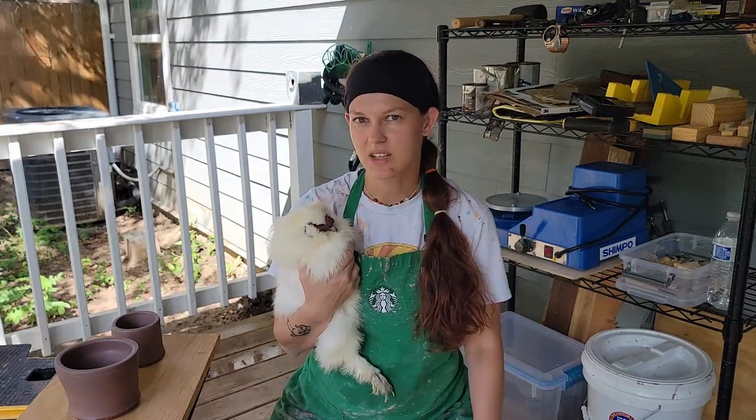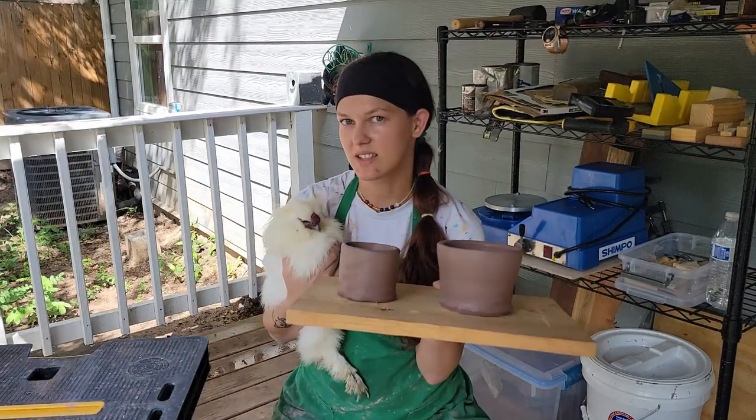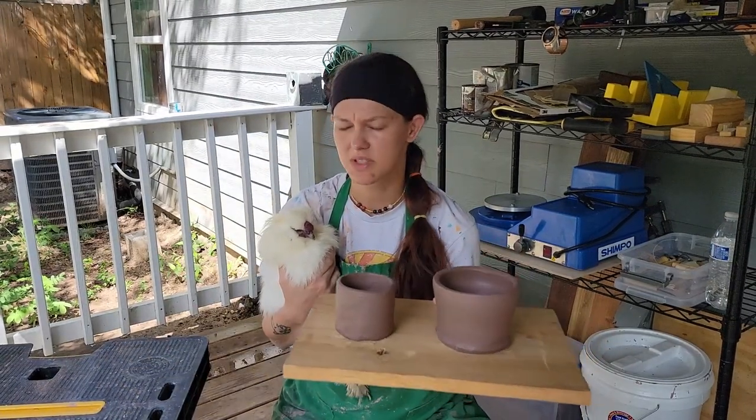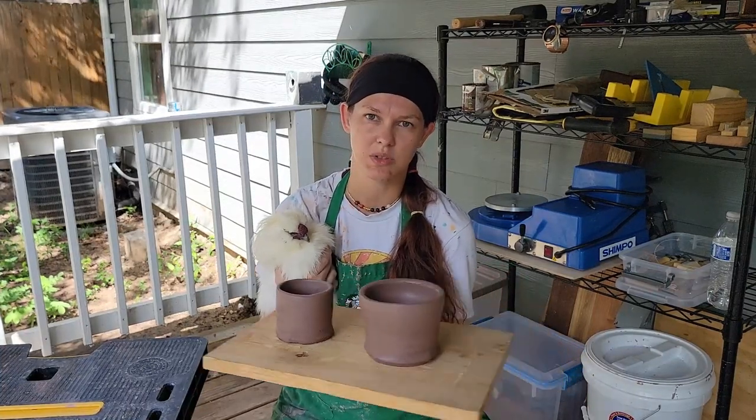Me and Beck will be here next week where we tackle trimming these two forms that we made today. They're not excellent, but they're forms. And we're probably going to kill them next week anyway whenever we try to attack them with trim tools.